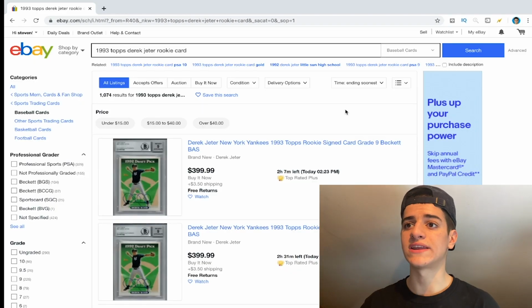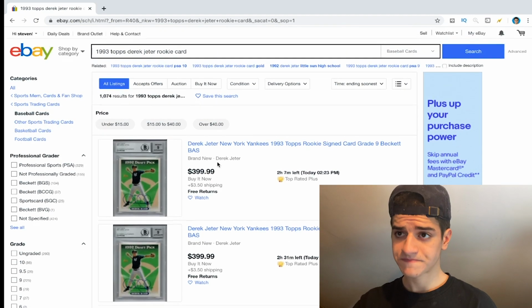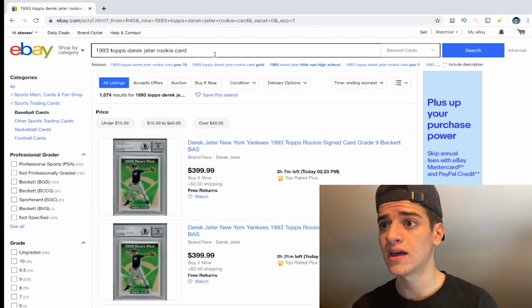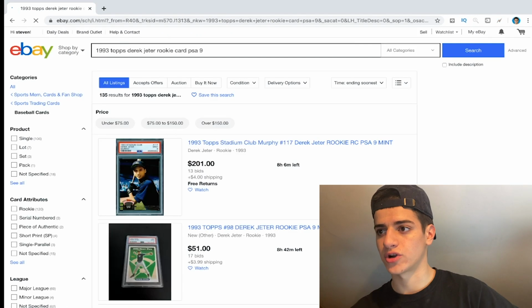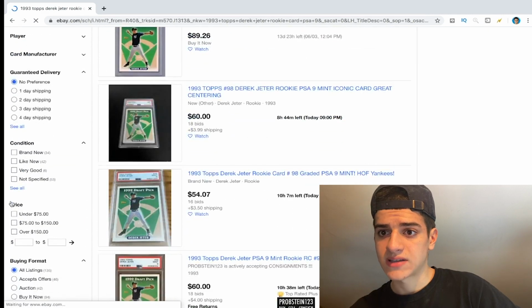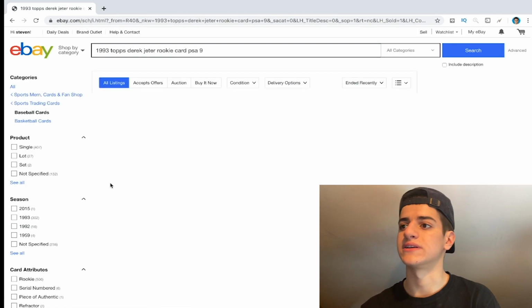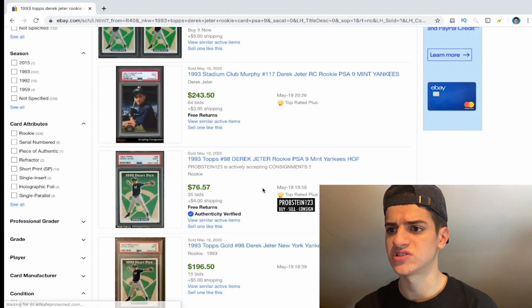All right, so we're back on eBay now. Again, we have the search in. I am looking for that 1993 Topps Derek Jeter, a PSA 9. I want to just show you what the one that I bought is going for currently. So we're at time ending soonest, and let's go over and click on the sold and completed items and ended recently. So we see there is a lot of two. I just want to go see a single one.